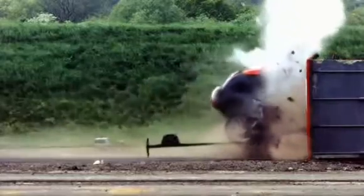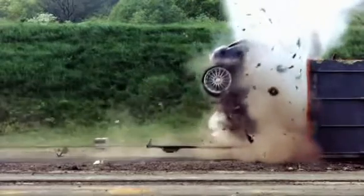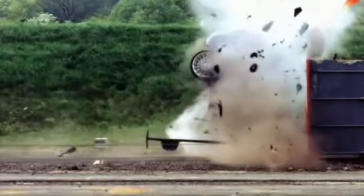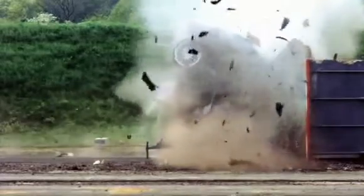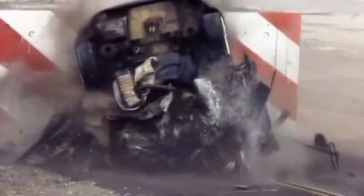The car decelerates from 120 miles an hour to 0 in 68 milliseconds, with its occupants experiencing peaks of 400 G. The front end hits the wall with such force that the back end rises up 90 degrees and the car is slam dunked down onto its nose.